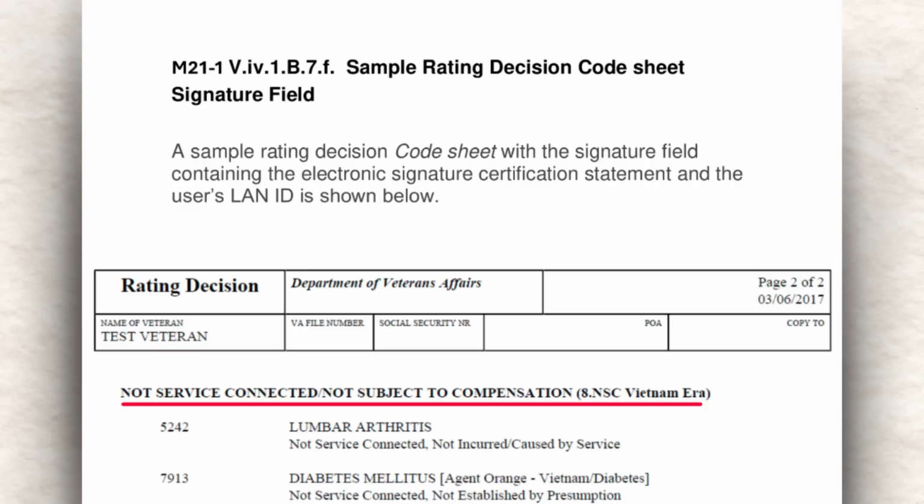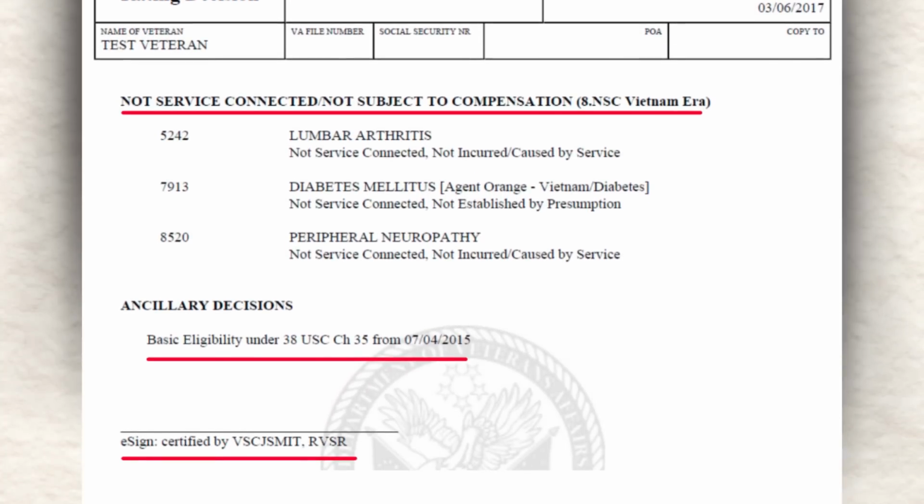So this is, again, the rating code sheet. Now, at the top that I have highlighted, it says non-service connected, not subject to compensation. So not only is this code sheet supposed to tell you what you're service connected for, the percentage and effective date, it also is supposed to tell you what you were denied for. You came in and you claimed it and you didn't get service connected. So it says not service connected. Below that, it says any ancillary decisions. Here, the veteran was awarded Chapter 35, so that lets me know they obtained Chapter 35 through a combined 100% overall schedule evaluation or possibly IU, okay?